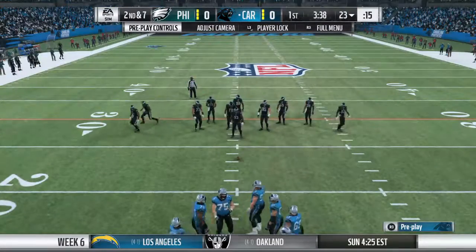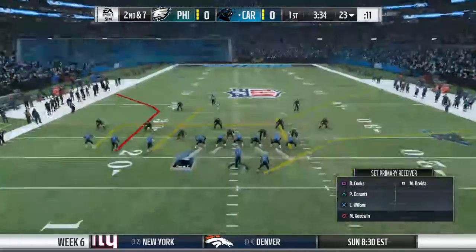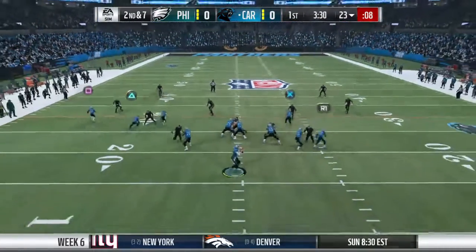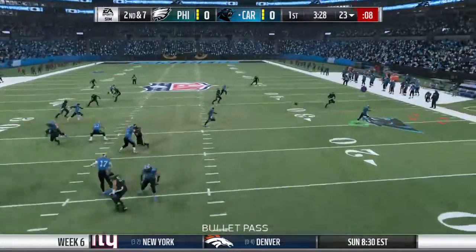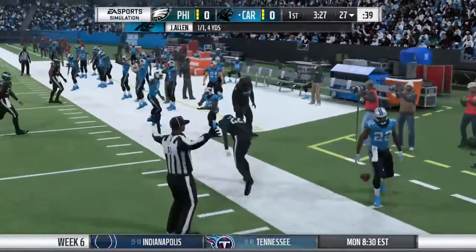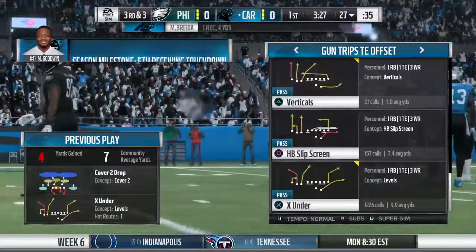Clock rolling as we hit the midway point of this first quarter. From the shotgun, he'll look to throw. Throwing for his running back, and he's got him complete. 4 yards on the pickup, and they're going to have a third down.